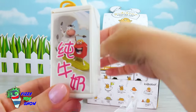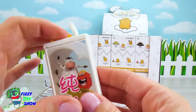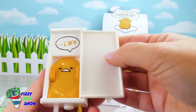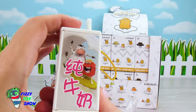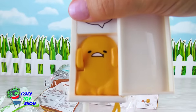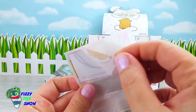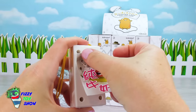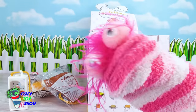Oh, look, it looks like a milk carton. There's a cow on there, a Happy Meal box, and a button. Upside down! It's Gudetama hiding in there. Close it up. Okay, let's see what we find inside. Wow! Surprise! Oh, it also comes with some stickers. So let's peel Gudetama and pop them in here. Nice! And we can pop our milk surfing cow on the back. Awesome! I'm having an excellent time.